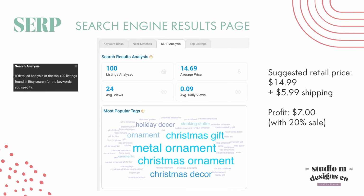So based on what I saw in the marketplace, I don't think you'd be able to get away with a super high price point, but I would be pricing these right around $14.99 as a starting place with $5.99 as shipping. So you'd still get a profit of around $7. I would test that out as a starting place and see how they go.